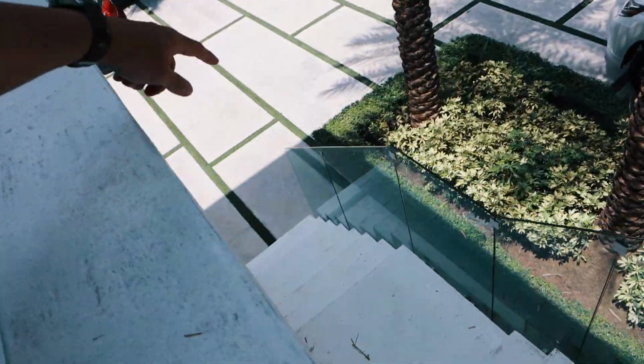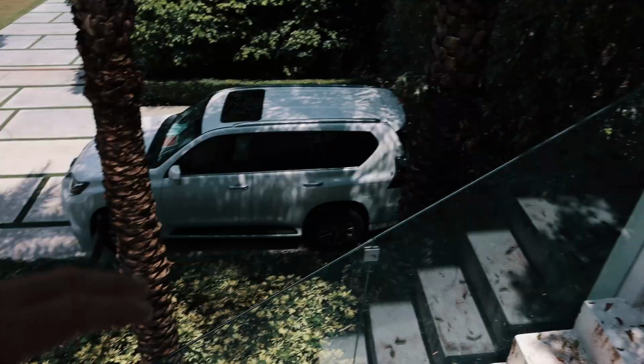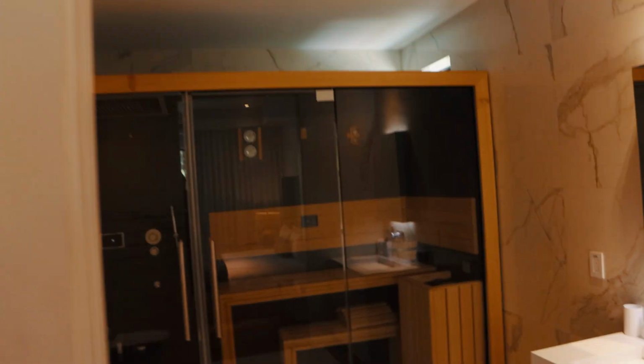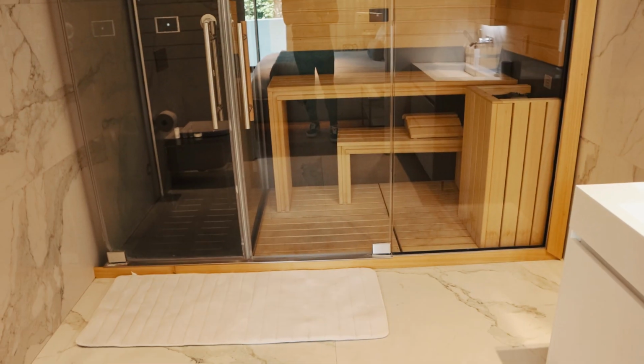You have a direct access. So you have clients, you can transform this into an office and you can have your client here. And it looks like that was what the previous owner did. But I don't understand why he received his clients in an office that has a steam shower. So this is the sauna. You have a sauna here and a steam shower there.